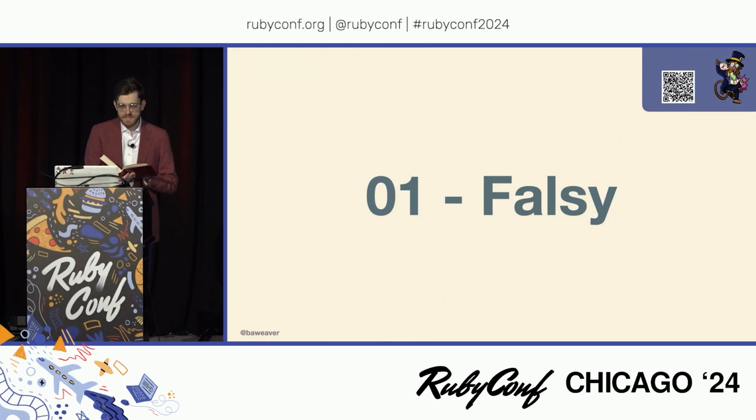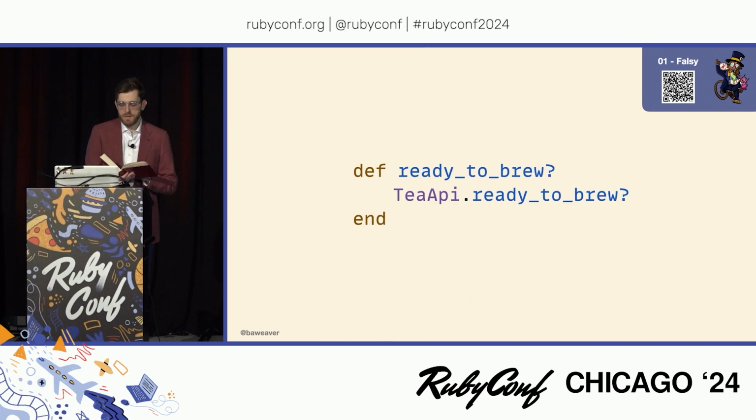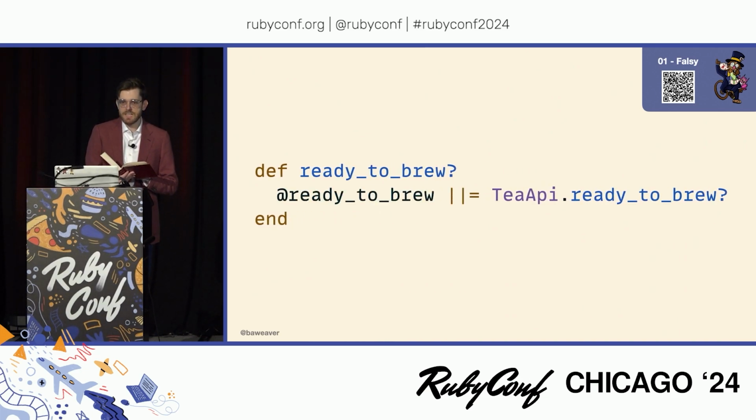Let's start with the idea of something being falsy. Let's say that we had this code. If you wanted to cache it, what might you do? Your initial reaction might be something a little bit like this, but there's a slight problem here. Can you see what it might be?